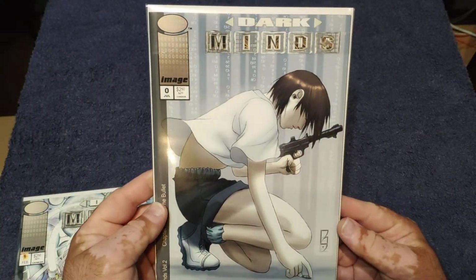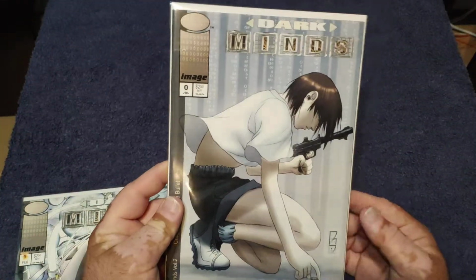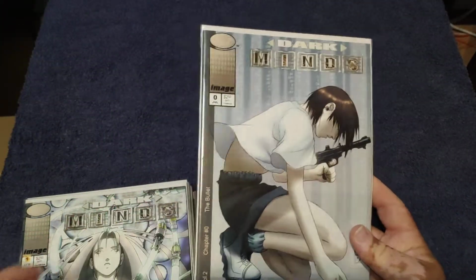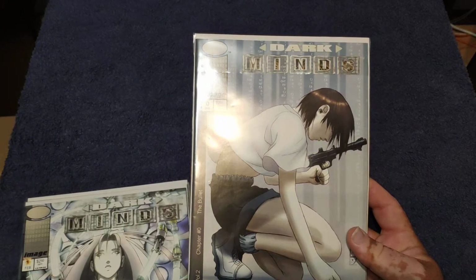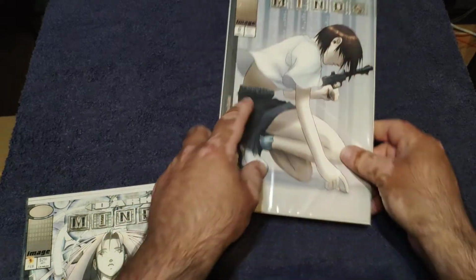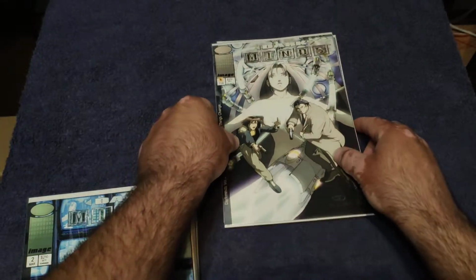I got some comics to show you. I don't have only manga today. I have manga and also some books, some light novels or novels. This is Dark Minds. I think that I got it complete. This is the only blind buy that I bought. I bought it at the comic convention in the Netherlands. It's once a year, and I always go there and find some good manga and comics.